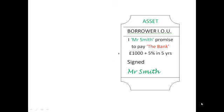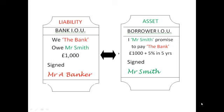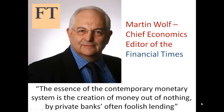As long as a bank can find someone to sign a loan agreement, they can create a matching liability, the digital numbers of the loan, free of charge, out of nothing. You are then free to spend those digital numbers into the economy. And that is how 97% of the money we spend in the UK is created, as debt when banks make loans. This is why Martin Wolf, the chief economics editor of the Financial Times, said, "The essence of the contemporary monetary system is the creation of money out of nothing by private banks, often foolish lending."